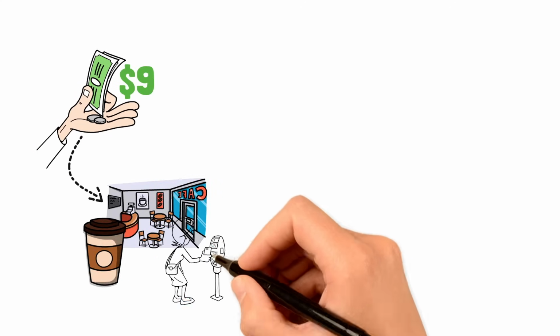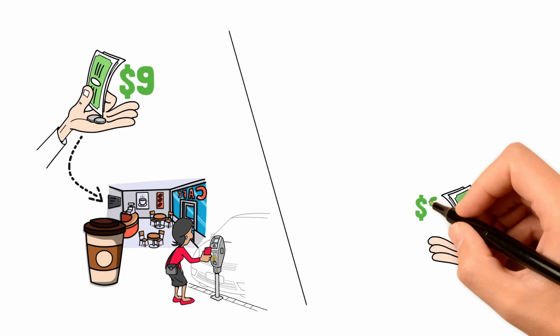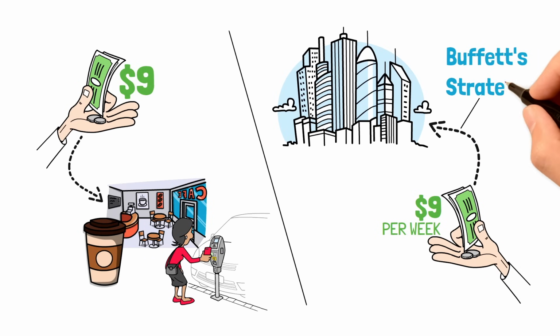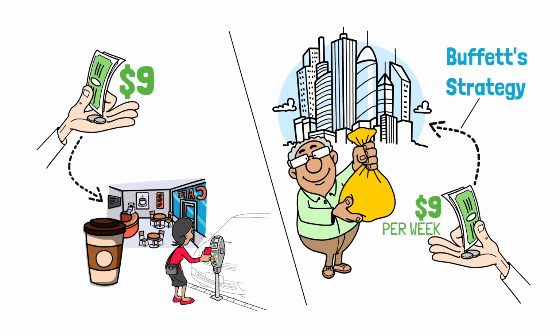$9 doesn't feel like much. It's a takeout coffee or a parking fee. It's the kind of money that slips through your fingers without a second thought. But what if that same $9, invested once a week using a strategy Warren Buffett has long supported, could potentially grow into thousands in monthly passive income over time?